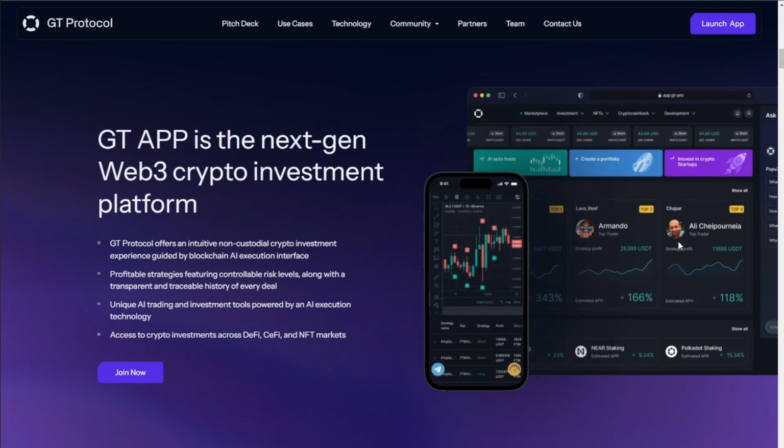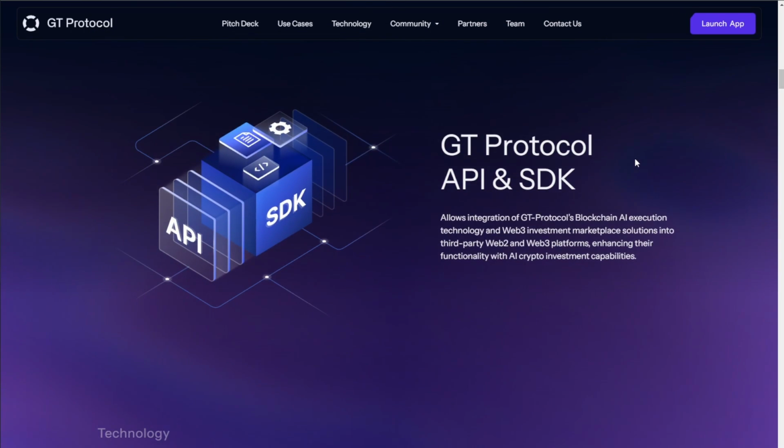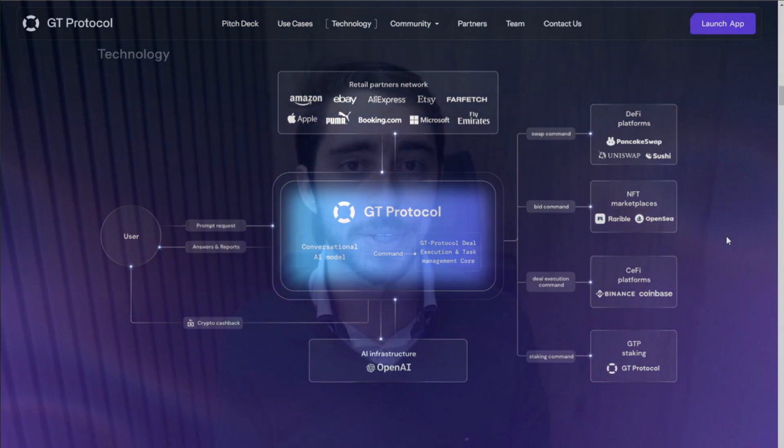But this is the core business model around GTAI, and I think it's important to actually have some kind of sound business model where so many crypto projects don't even think about this. Outside of that as well, there's the opportunity for a variety of different crypto wallets and exchanges and other Web3 platforms, as well as Web2 companies, to be able to implement GTAI into their platform through the API and SDK they offer. So this is the kind of enterprise degree of scaling for GTAI, going far beyond just GT Protocol's website, being able to access this technology across a whole range of experiences in the crypto space.